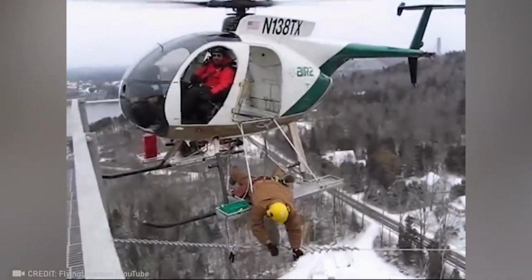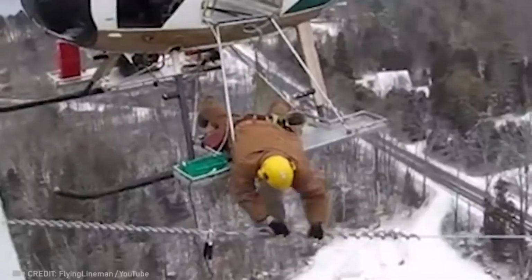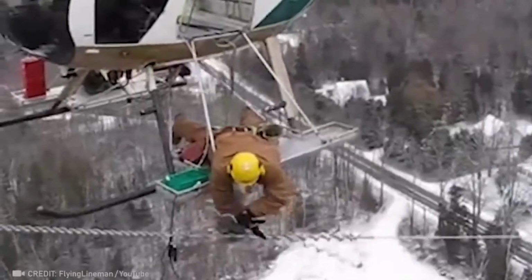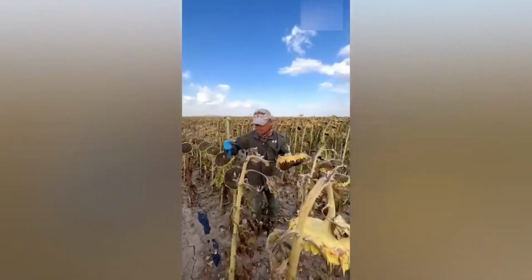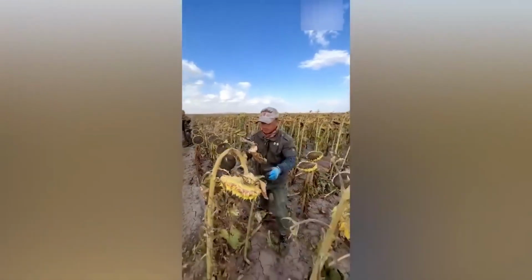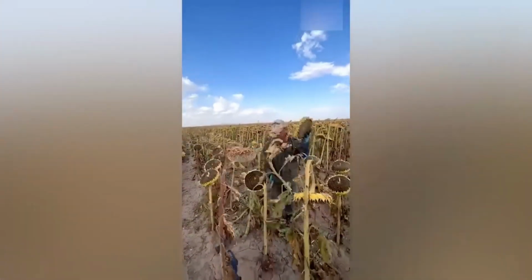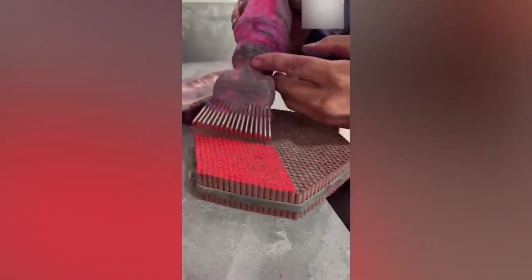It's crazy how true professionals can do their job even in mid-air. No harvester can beat this worker's sense of rhythm. My inner perfectionist is pleased.